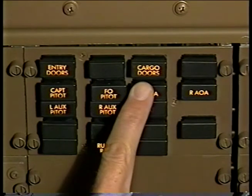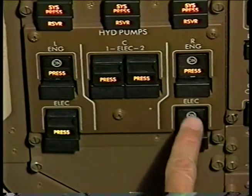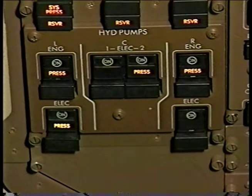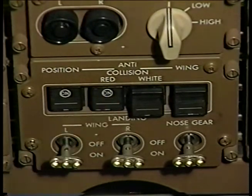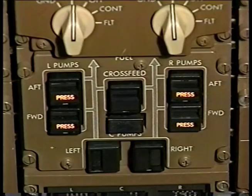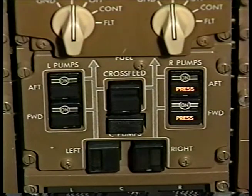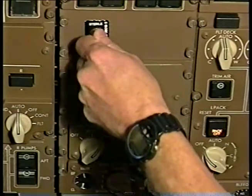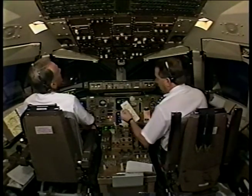The captain checks the door lights out, places the electric hydraulic pumps on, the red anti-collision light on, and verifies the side window is over center and locked. The first officer places the fuel pump switches on, places the flight attendant advisory light switch to sterile, places the seatbelt switch on, and verifies the side window is over center and locked.